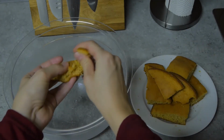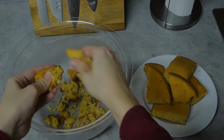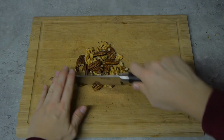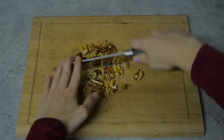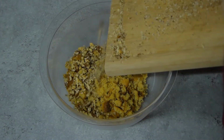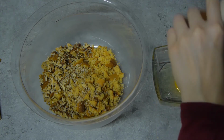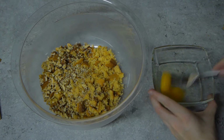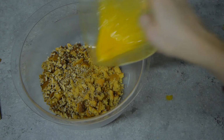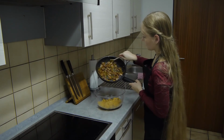While the vegetables steam, we have to force ourselves to break our freshly baked cornbread and crumble it into a bowl. Then we'll chop some nuts. You can use walnuts or pecans, or both, like I do, and add them to the cornbread. Also, we crack in an egg. After the vegetables have softened in the pan, we can transfer them to our bread mixture.